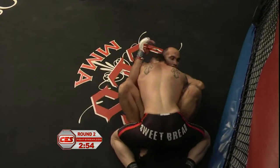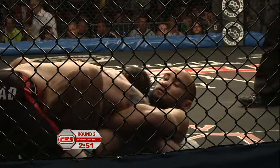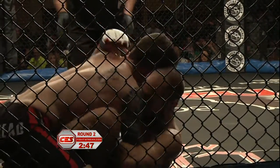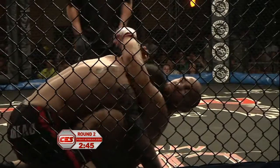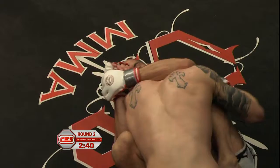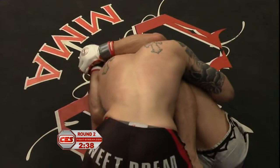Paiva now trying to take control here midway through round number 2. You see Josh Lang's on his back. He has an overhook of one arm and an underhook on the other. This is a stall technique, breaking his posture down, keeping your opponent's head pinned to your chest, not allowing him to get any power in his punches.